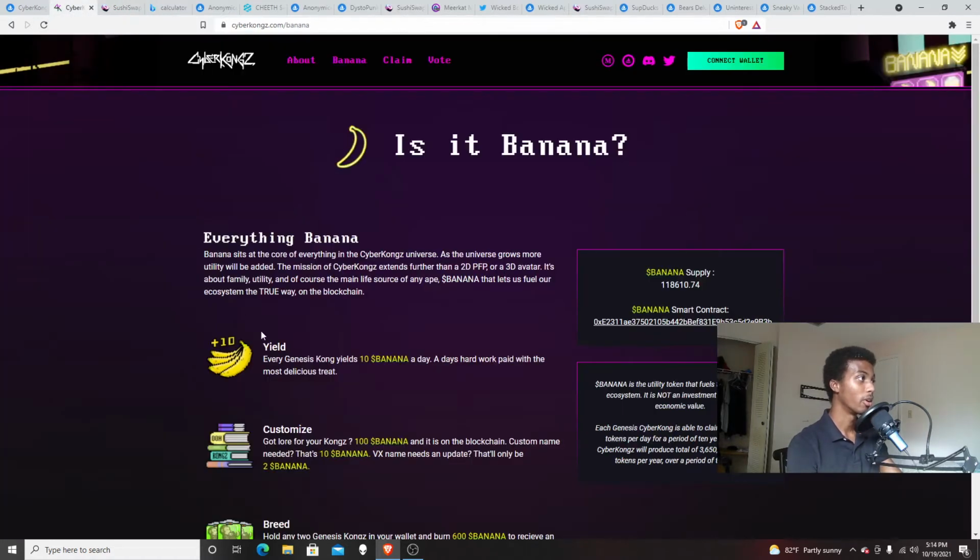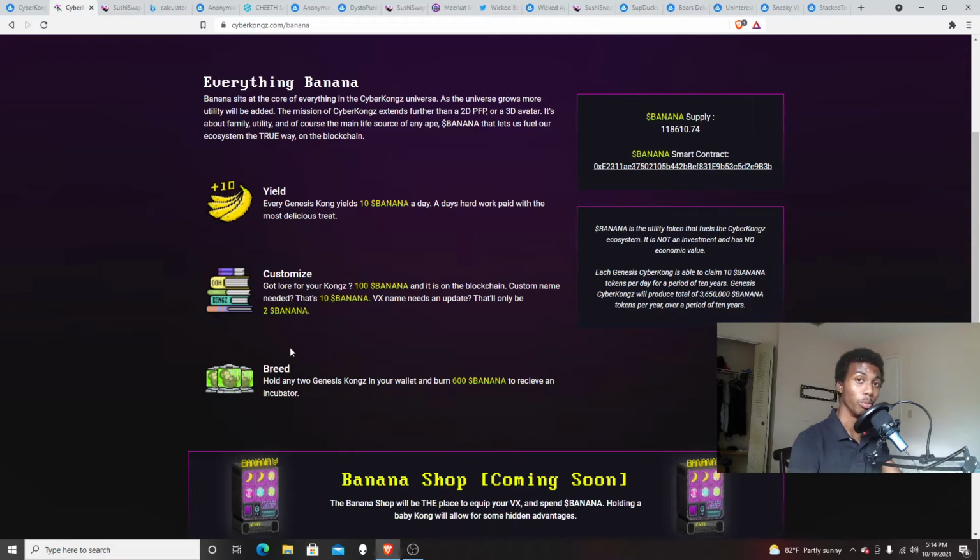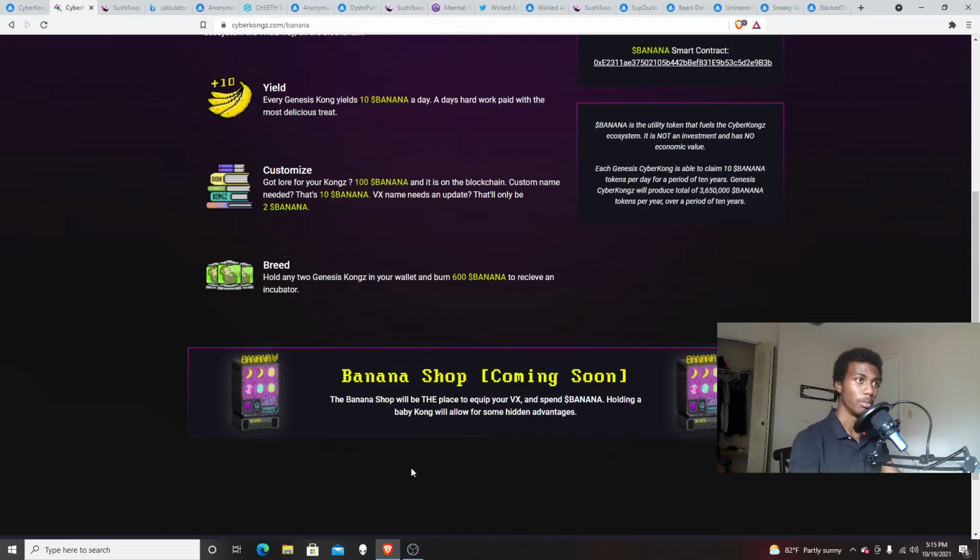So going back to CyberCons, what you're able to actually do with the Banana is breed baby Kongs from two Genesis Kongs, and you're also able to customize the name of a VX ape. Honestly, I don't know too much about those. I think they're called VX4, I believe, and those are the ones that you might be able to use in The Sandbox metaverse, because it is voxel-based 3D NFTs, and they're having their own Banana shop. So you're going to use these utility tokens to buy items that you can probably use in The Sandbox.